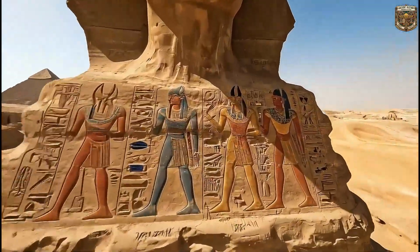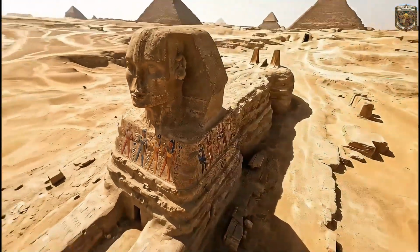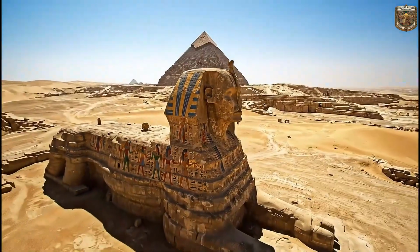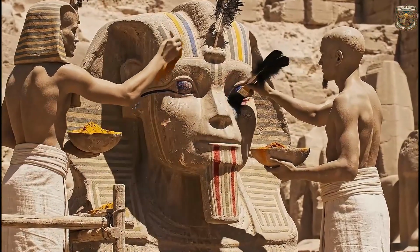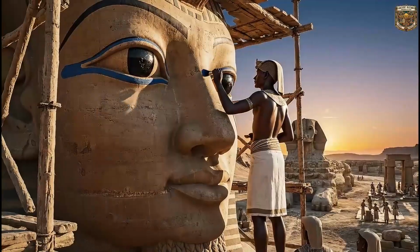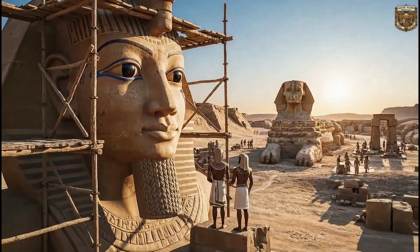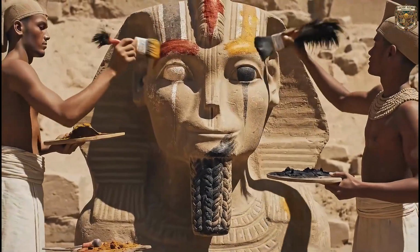Decorative artists then painted the monument using natural minerals, red hematite, yellow ochre, and black charcoal. The head was covered in copper red, the color of power and the sun. The body was painted pale gold, the color of sand and eternal light. The eyes were black with blue coal outlines, so when sunlight hit them, they seemed to gaze directly into the sunrise. After thousands of days of labor, the face of the Sphinx was complete.